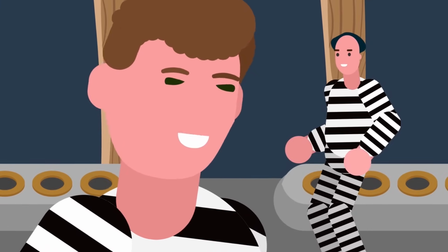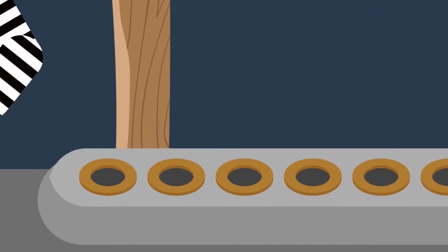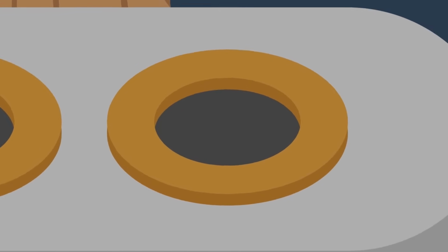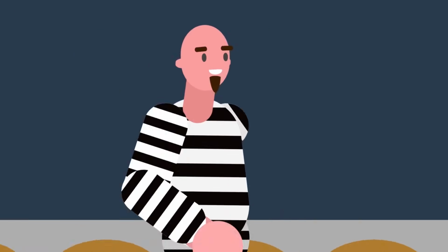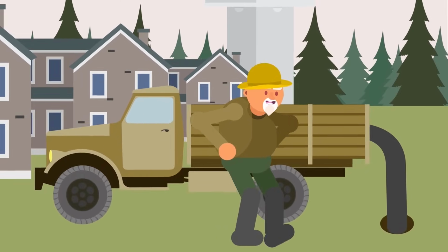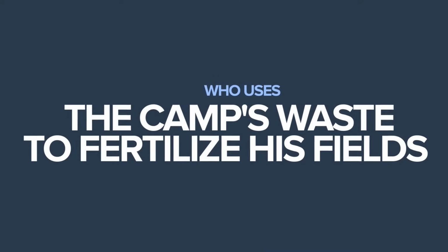Inside are 2 rows of toilets built in the classic Roman style. 9 boxed-in seats ring the sides of the room and consist of nothing more than concrete boxes with no dividers between them. The wooden seats lead down to a large concrete pit underneath, where hundreds of prisoners relieve themselves every day. A small hole leads to a huge sewage pit, which is drained every week into the waiting truck of a local farmer who uses the camp's waste to fertilize his fields.